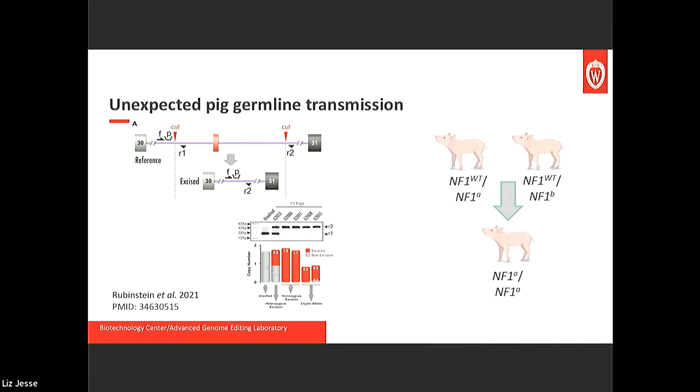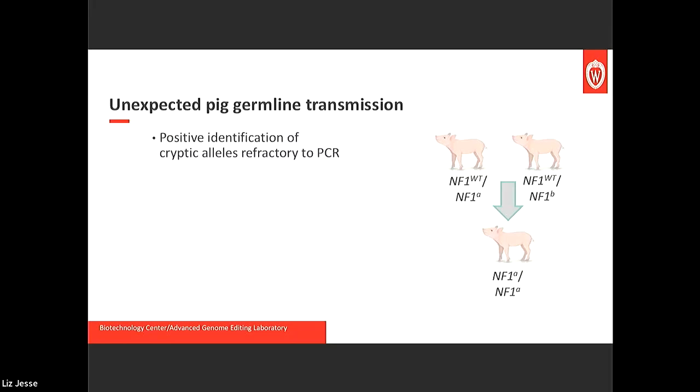carrying an excision that we'd expect and some sort of cryptic mutation, what we call cryptic mutation, something that just isn't readily identifiable. And now we live with the fear of cryptic mutations all the time. So in that way, it allowed us to have a positive identification of these cryptic alleles, right? Rather than it being this spooky thing that you just can't identify via PCR, now we have a method to know for sure that we're missing something. We don't know what it is, but we know we're missing it.